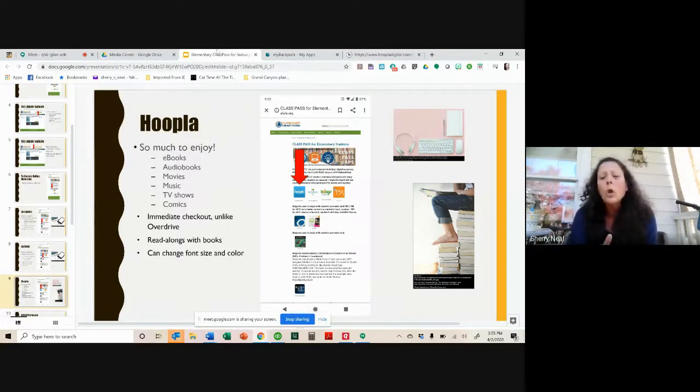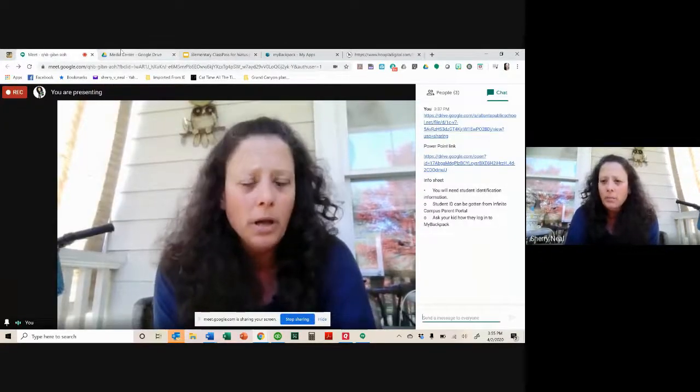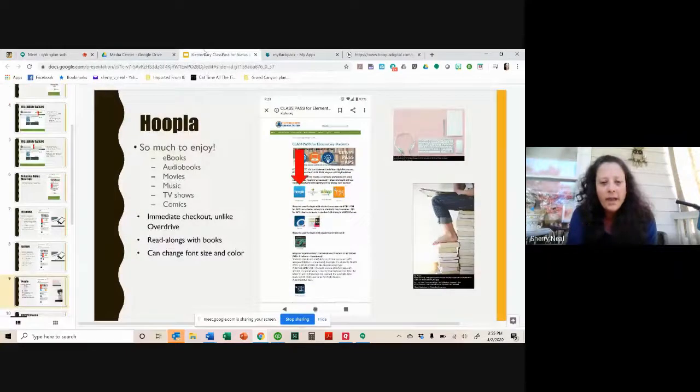So Hoopla also has the benefit of being able to check out a book even if someone else is reading it. So they have worked out some relationship with publishers that, unlike Overdrive and Access 360, where you saw that books had to be requested if they were not immediately available, more than one person can access materials through Hoopla at one time. So that's kind of nice.